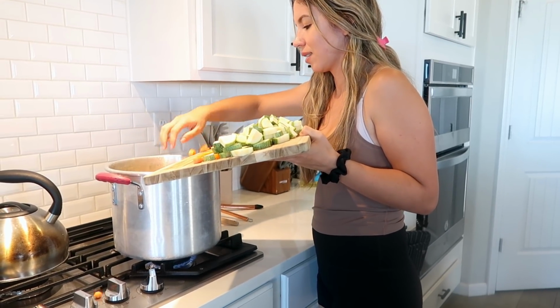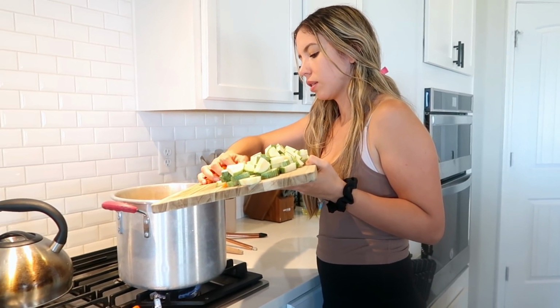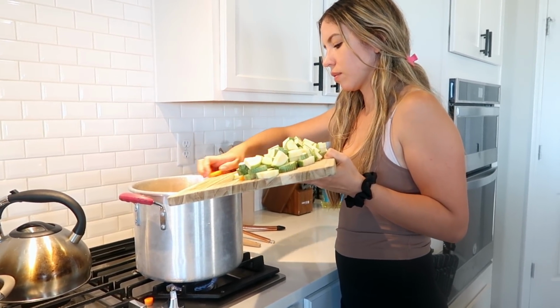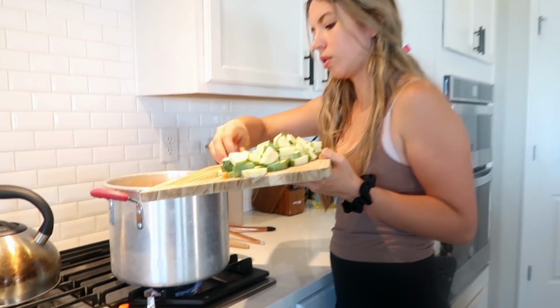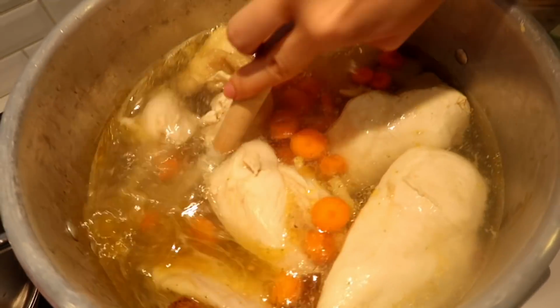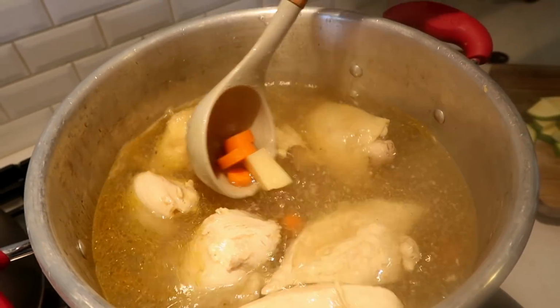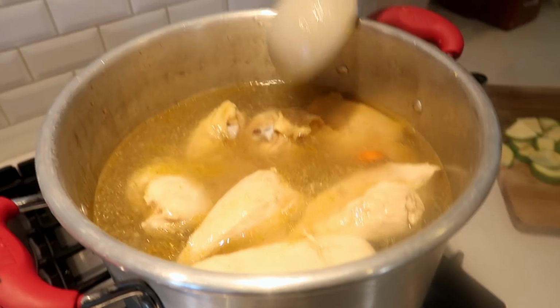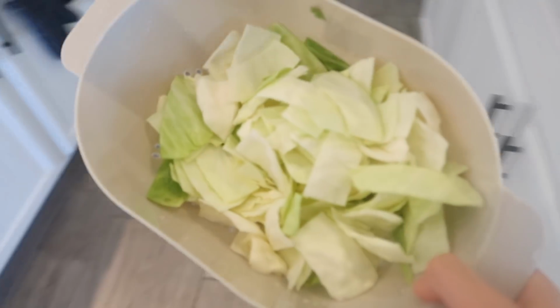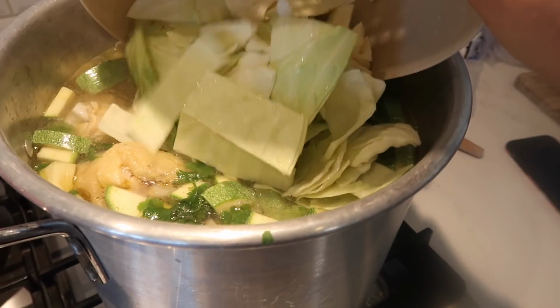So for this recipe, I'm going to be boiling chicken. I did chicken thighs and also chicken breast, which is my favorite. And then after that has been cooked, I added some of the veggies, which are the potatoes and then the carrots, because those ones take the longest to cook. And then I mixed it all in. I waited for those to be a little bit tender. And then I added some cabbage and also added the zucchini in.